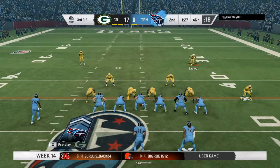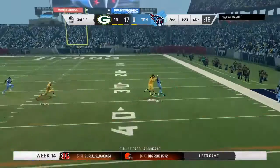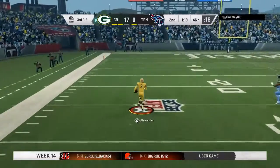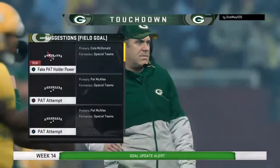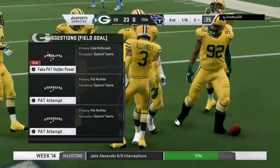Pilot, 64, weak. Off the play fake, he'll look to throw. And for the 3rd time here in this half, it's intercepted. Picked off by Jair Alexander. And he's free going down the left side. It's a foot race. And into the end zone. It's a pick 6 and a Packer touchdown.